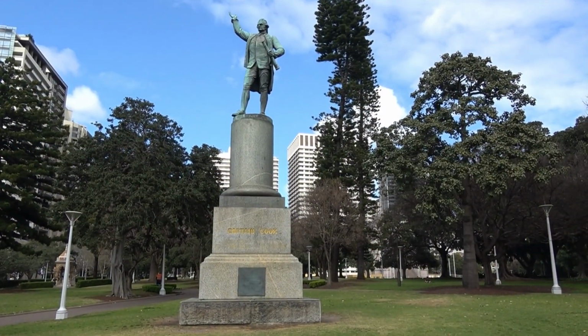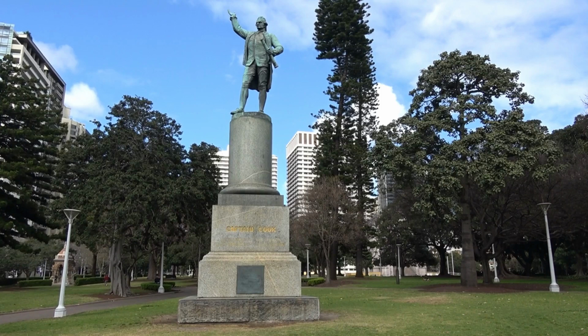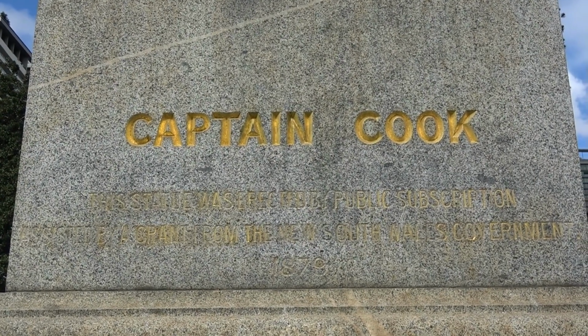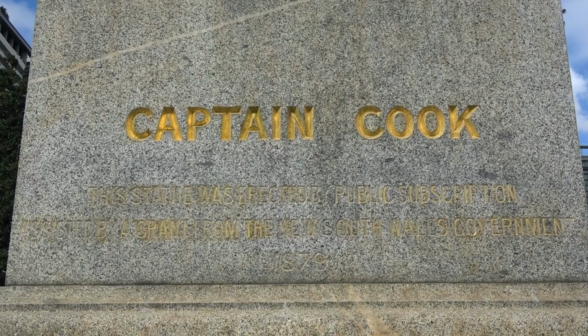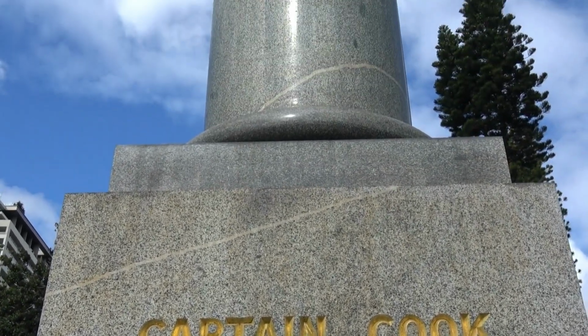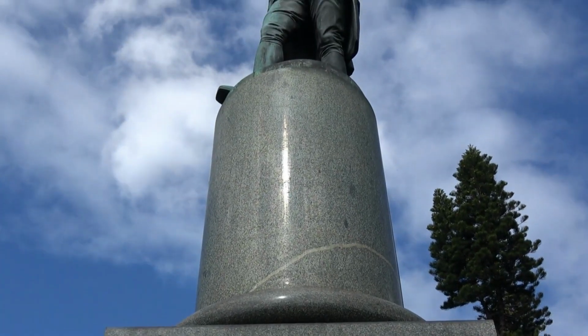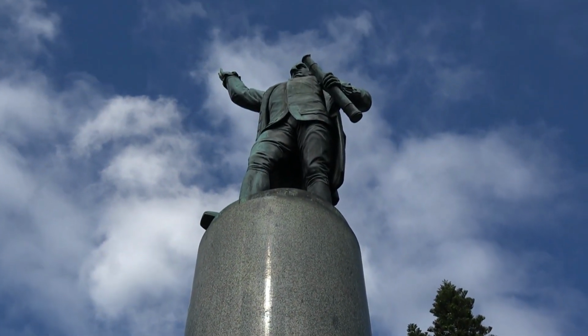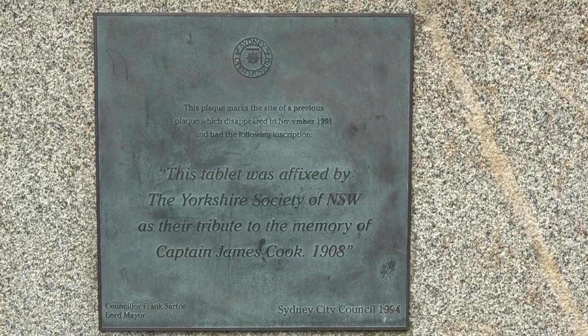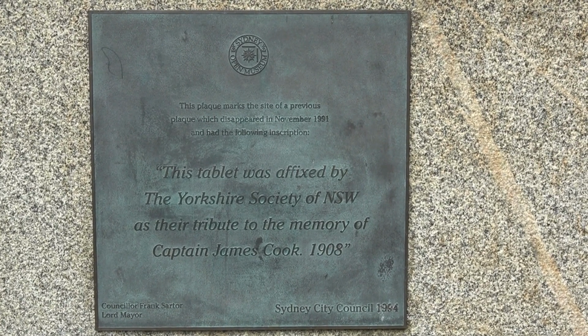We've crossed over Park Street now. We're in the second half of Hyde Park, and we're going to take a Captain Cook, that's rhyming slang, for take a look at the Captain Cook statue. This is a statue of Lieutenant James Cook of the British Navy. He captained the Endeavour and was the first European to discover the eastern shores of Australia.